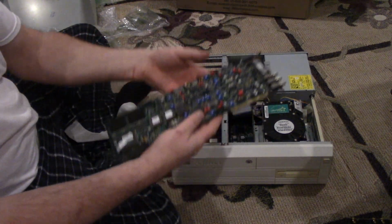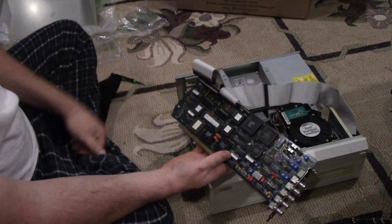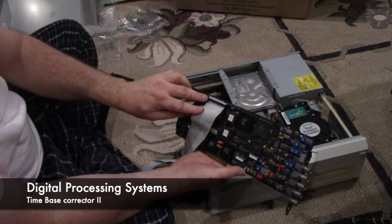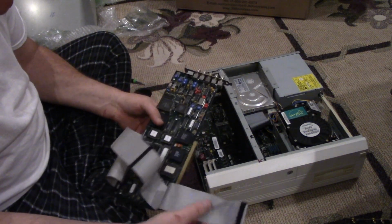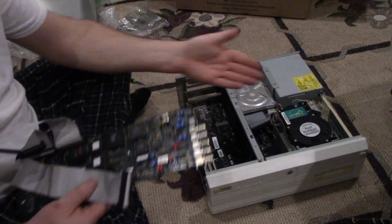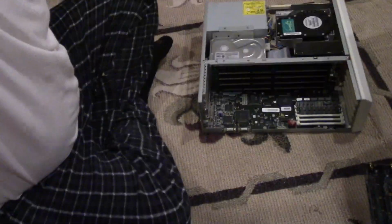Yeah. Big mama. Holy crap. Look at that sucker. Digital processing systems 7438890 PAR Rev 2. I used to work on these a long time ago. People would come in, they couldn't get the hard drives recognized. It was a very specific brand of hard drives like the Micropolis at the time that would work with these. And now the Varda damage, which actually doesn't look bad.